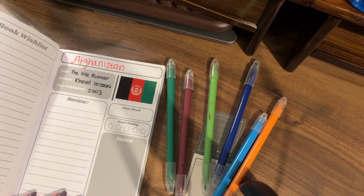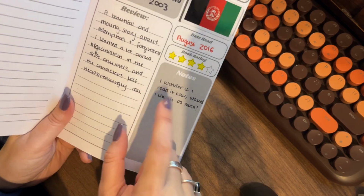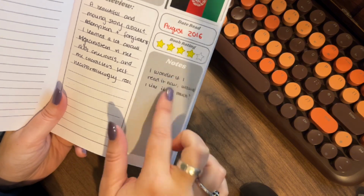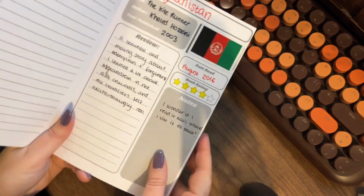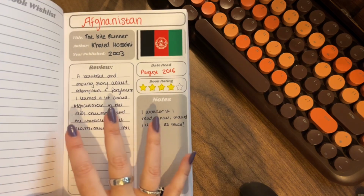Okay, when did I actually read this book? This was a while ago, so let me double check. Okay, I've done my little review, but I've just left myself a little note because I read this so long ago. I'm thinking, would I really love it as much if I read it now? Now that I've read from so many different countries around the world and I've read so many stories, I do wonder if I would have the same strong emotional reaction to it if I did it now.